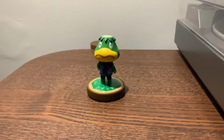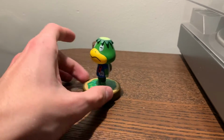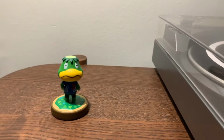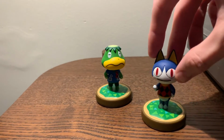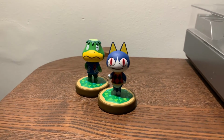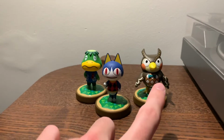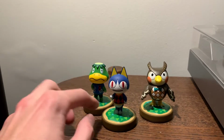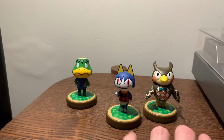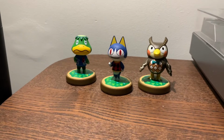Okay, so first up we have my Animal Crossing Amiibo. I got Cap in, obviously pretty big character for the upcoming update. We got Rover and Blathers. I think this one was the only one that I bought with my own intentions, and then these two were stolen from my younger brother, if I remember correctly.